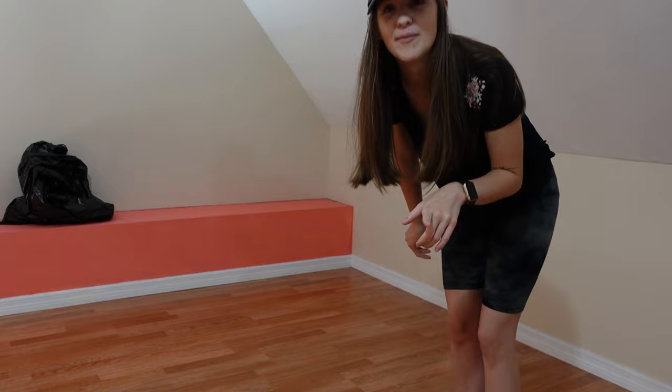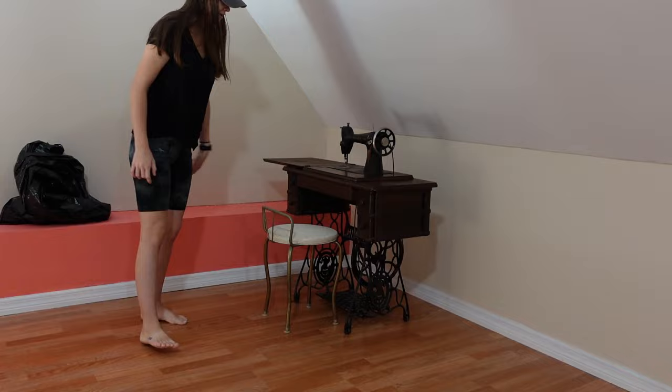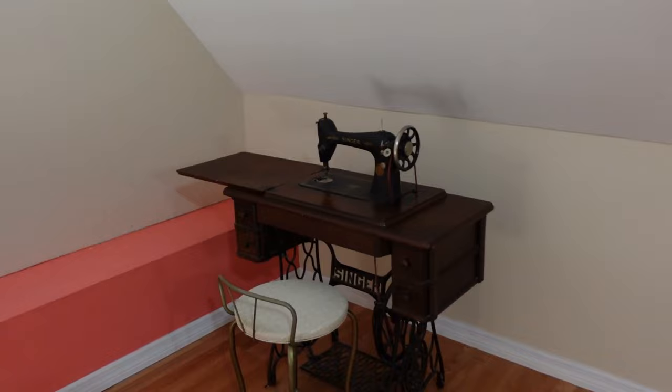So here's the sewing desk. My parents had to help me bring it up. It was heavy, but I need to dust it a little bit. But here it is, and I really like it being in this corner.